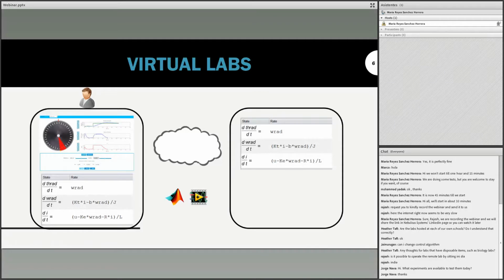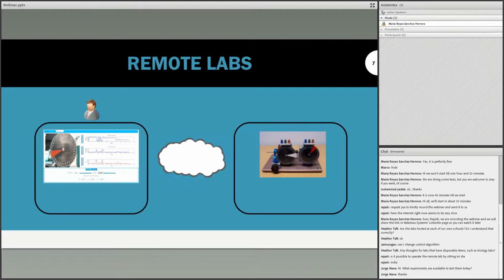The mathematical model can be implemented in any language, of course, MATLAB, LabVIEW, Python, or whatever. And the same happens with the user interface, which can be written in HTML5 when they are web applications, or in any other language or many other languages when they are native and desktop applications.